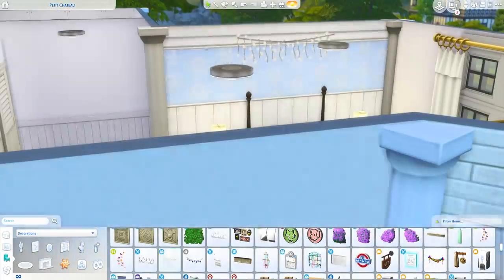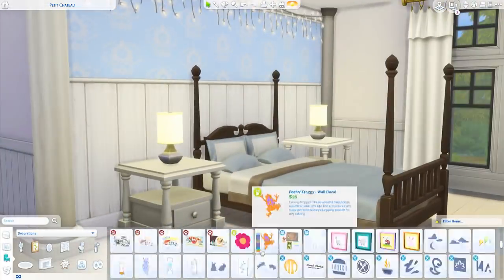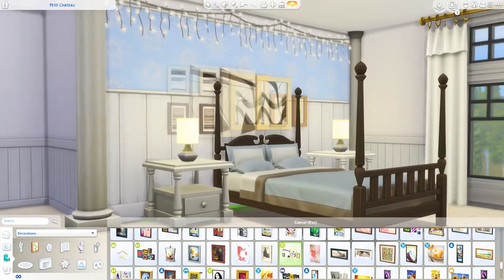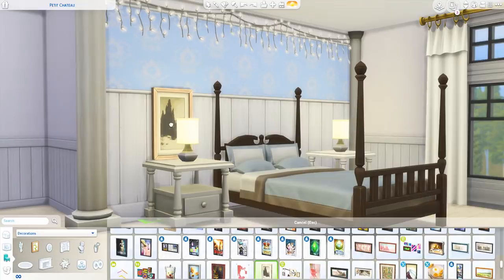I don't know. But yes, working on the master bedroom, I love this room. It is so spacious and so awesome and so bright. And so blue as well. But yeah, I really, really love this room.